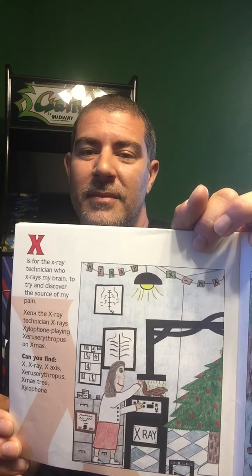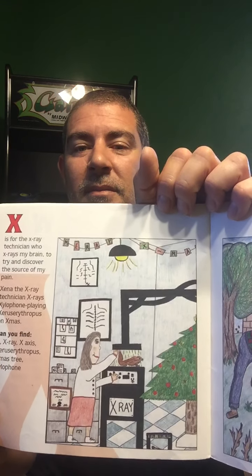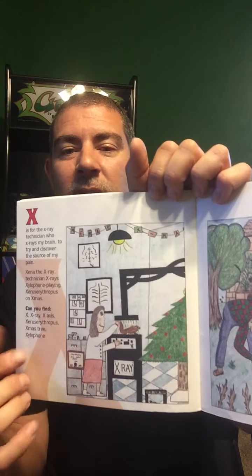X. X is for X-ray technician, who X-rays my brain to try to discover the source of my pain. Xena, the X-ray technician, X-rays xylophone playing Xerusalufus on Christmas. Xmas. Says look for an X, an X-ray, the X-axis, the Xerusalufus. I'm not sure what that is. And an Xmas tree and a xylophone. It must be that creature right there. We'll have to look that one up.